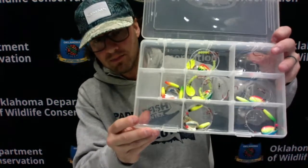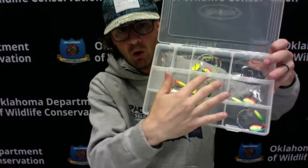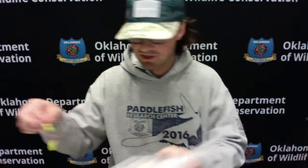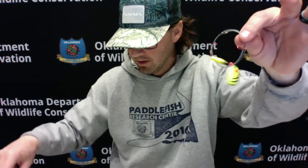So you'll see these at some sporting goods stores, basically like a Lindy rig, but they're going to come with either a float or some type of spinner, or a float and a spinner. So they come prepackaged, usually in a two pack. They have lots of different colors, but again, bright colors.